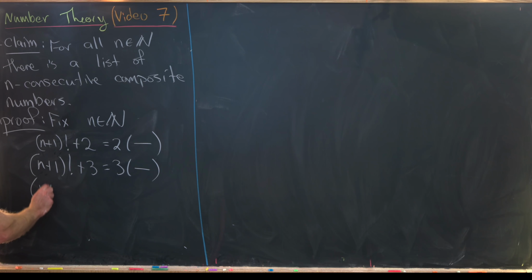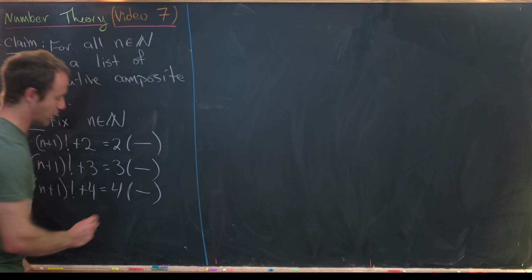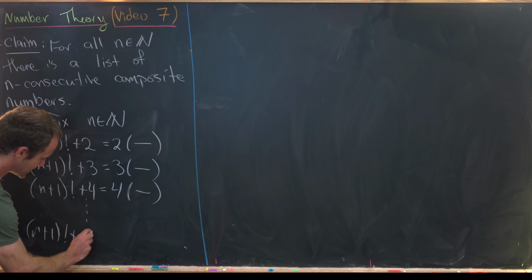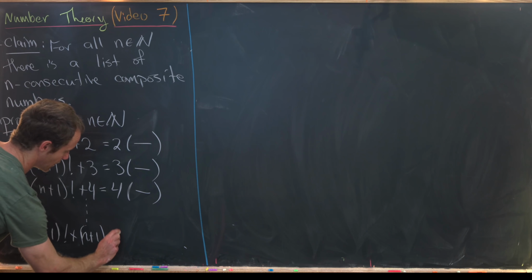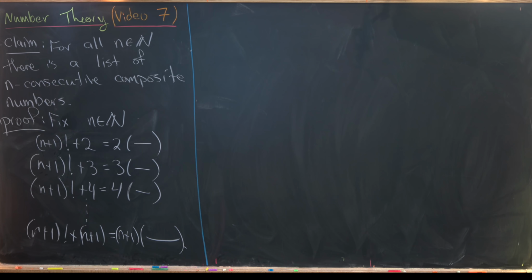And then likewise, (n+1)! + 4 can have a 4 factored out of it, as long as n + 1 is long enough. Obviously, this list is not going to last forever, so we really want to think about how long it will last. And it will last up until we're adding n + 1. So notice (n+1)! is definitely a multiple of n + 1, and so is n + 1. So that means we can factor an n + 1 out of this, and then we have something left over.